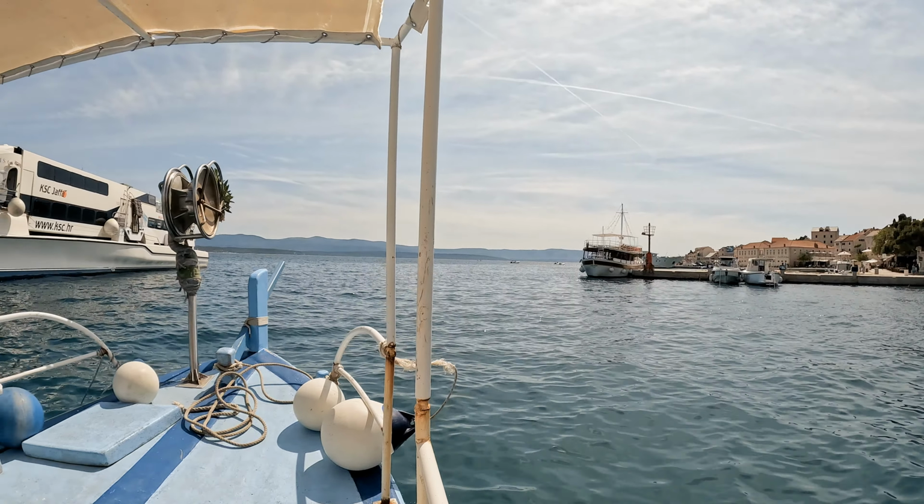To make the most of your day, we recommend catching the 7:30 a.m. catamaran, so that within 50 minutes, you'd be sipping your morning coffee on one of Bol's captivating beaches. There is also a budget-friendly option, to take the ferry from Split to Supetar and then a 40-minute bus from Supetar to Bol.